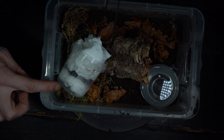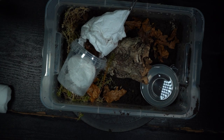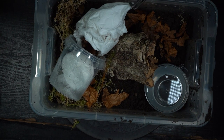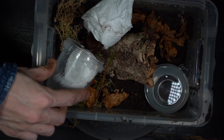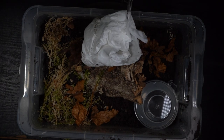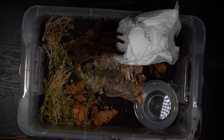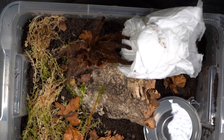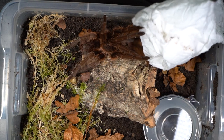Where is she? I think she's upside down, so give me 2 seconds. She is actually pretty big. Or he. Turn that brightness up a bit. Sorry, you can't really see much, but there you go. Absolutely stunning. Doesn't really want to let go of the tissue though.